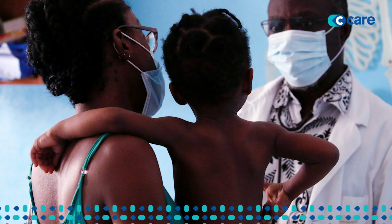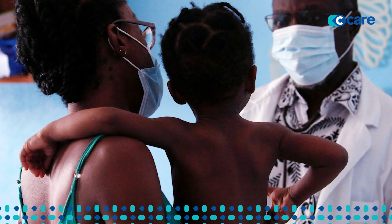We prevent common colds and flus by hand washing, wearing a face mask, and then getting an influenza vaccine, which is got once every year.